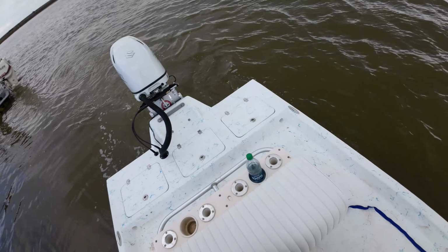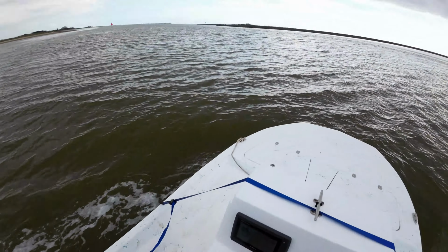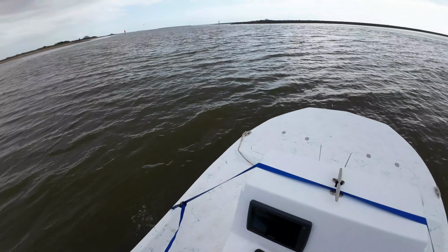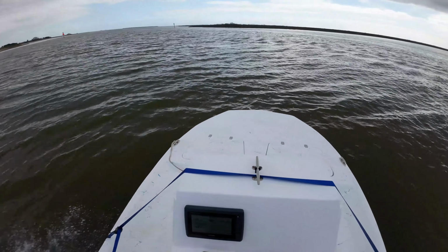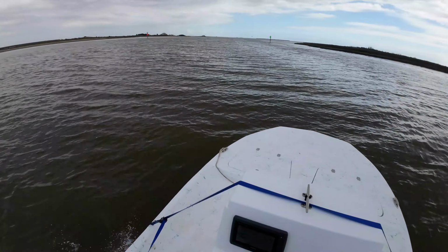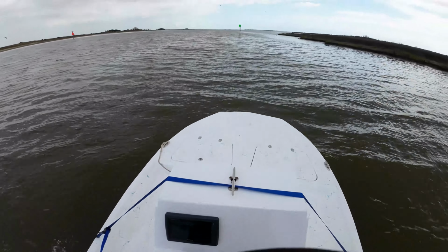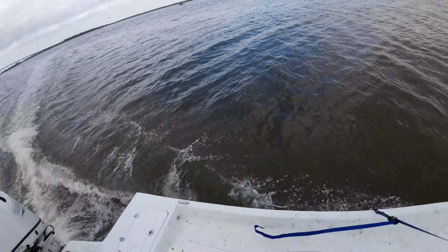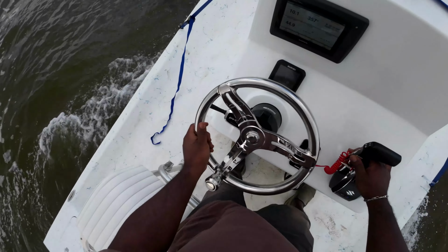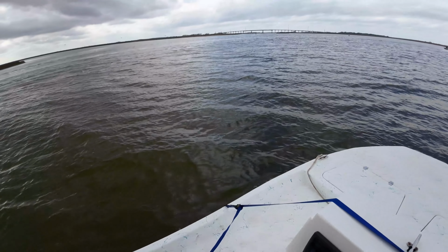That's what I want to see, if it gets out of the hole right there. That's at 4. Okay, so we're getting out of the hole pretty good at 4. We're gonna set this up and see what the top speed goes to, guys.